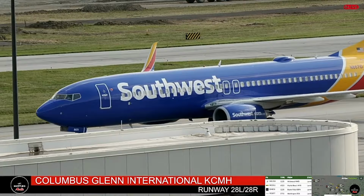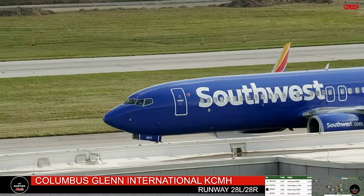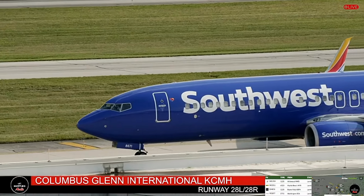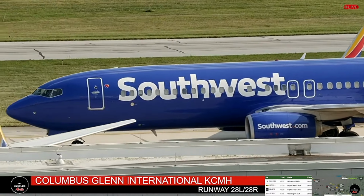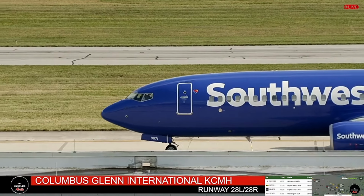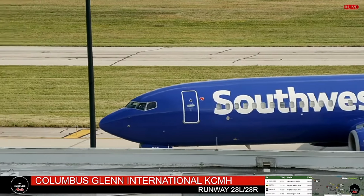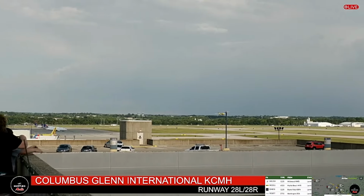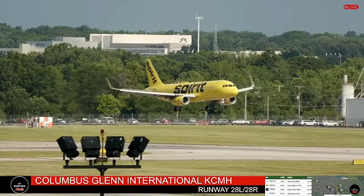The Southwest 737-800 just came in from Dallas Love. Got Spirit inbound. This one's just coming in. Another Spirit inbound.